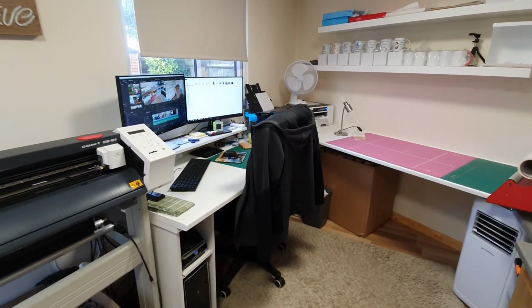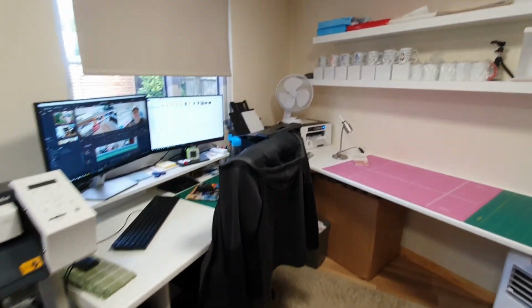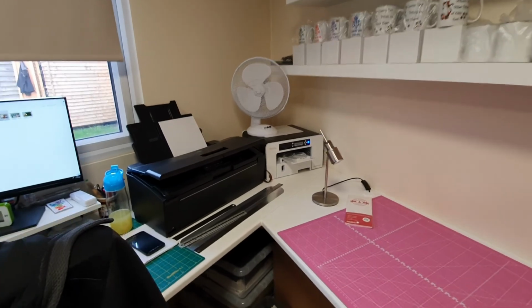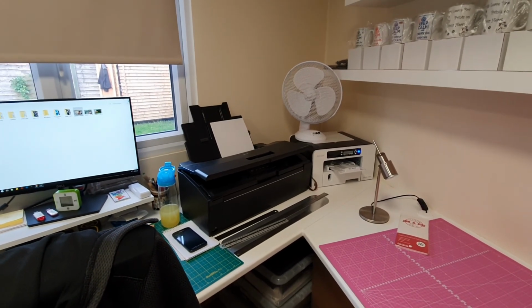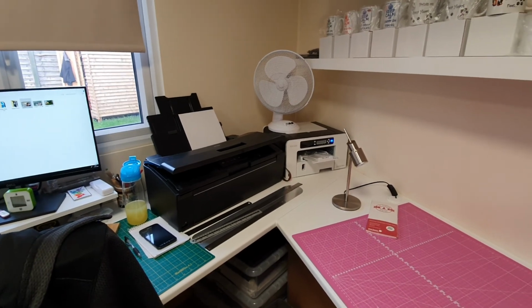Under the window is my main PC where I do all my designs and everything, and next to that is an Epson printer. It's just a standard printer I do my documents on, but I also bought an A3 printer, so I can print onto transfer paper and stick to vinyl. I don't do it too often these days.